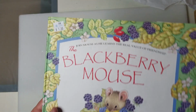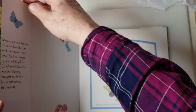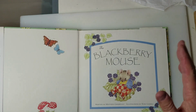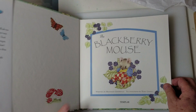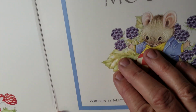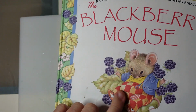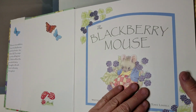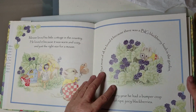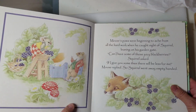And then I found another book, and I really like this book. It was in the children's section. I only paid $1. It still has the cover on it, and for my nature pictures, these are going to be beautiful. They're kind of embossed, if you look really careful. This is called Blackberry Mouse, and all of the pages, if you feel them, are sort of embossed. Very, very pretty. They'll be beautiful in a woodland book.